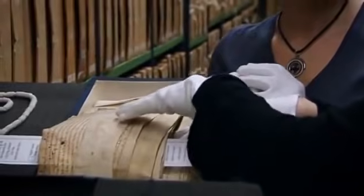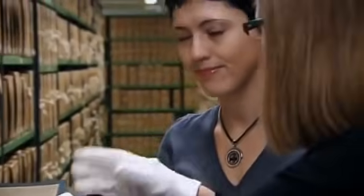Okay, so what have you got? Okay, we have some petitions. Petitions? Petitions. Okay. That date around the time of the wars in Scotland, so Bannockburn, etc.